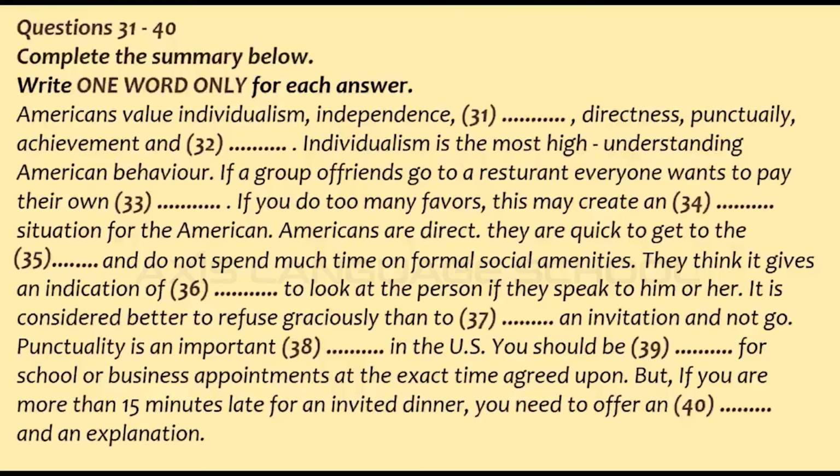The population of the USA is about 260 million. 73% of the American population is white, 12% is African American, 8% Hispanic, 3% Asian or Pacific Islanders, and less than 1% American Indian or Eskimo.